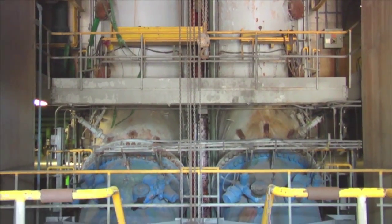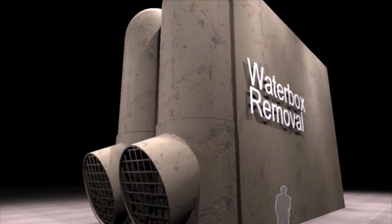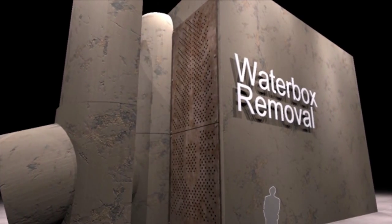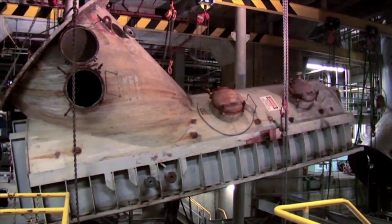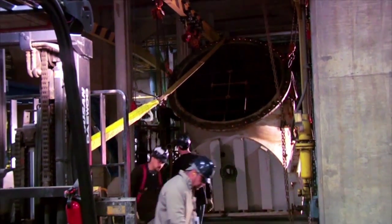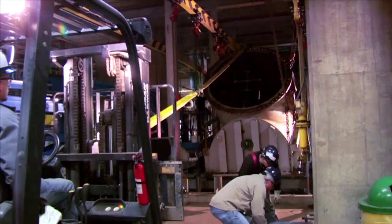We would go in and we have to get off the water box on the end we're going to work on. So we would be starting to take the water box off and the interferences so we can get access to the condenser. It can be very, very simple where you just unbolt some bolts and rig it off. Sometimes it's very complicated and you need to rely on the services of a specialty rigging contractor to do that.